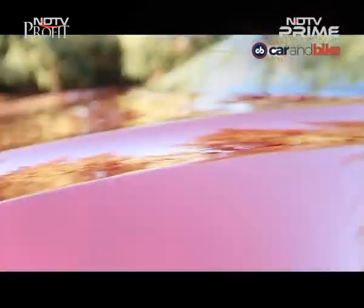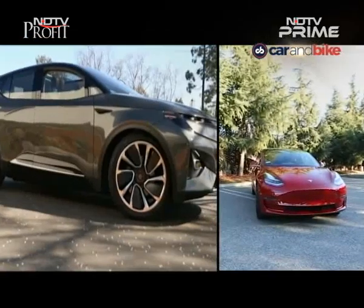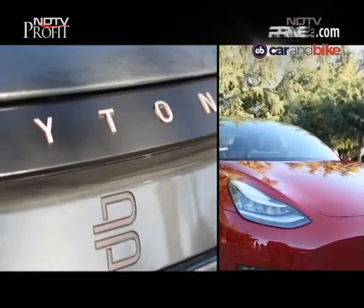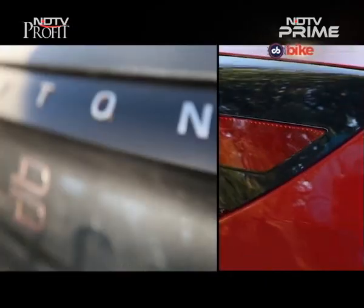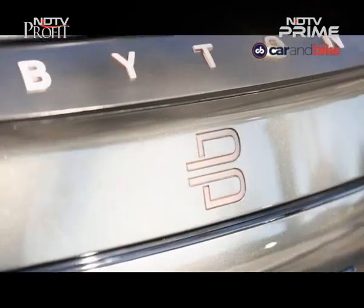In the last few weeks, we have brought you an exclusive look at two electric vehicles that are pushing the boundaries of current and future technology. Both the Tesla Model 3 and the Byton SUV are certainly super cool, and most importantly, both offer zero emissions. But clean electric or even hybrid cars aren't a new concept.